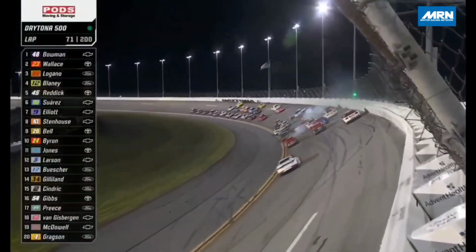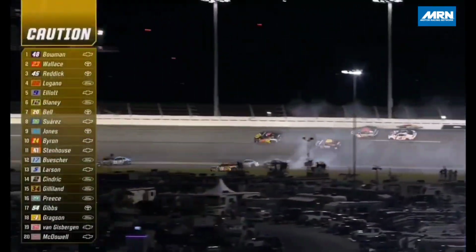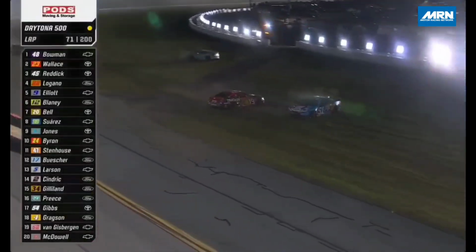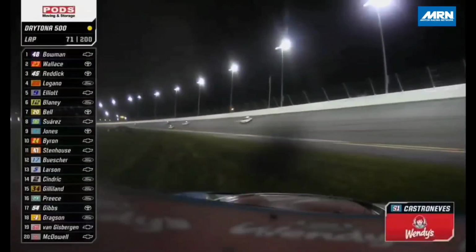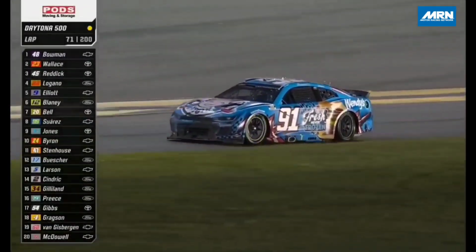Bubba Wallace with a tremendous shove in the back pocket. Oh, they're piling up back in turn number 2. Scattering down to the apron, a number of cars spinning. Looks like Chase Briscoe may have gotten a piece of that. The pole sitter down into the infield grass. Jimmy Johnson's got a piece of the action as well. Looks like Ty Gibbs got a piece.